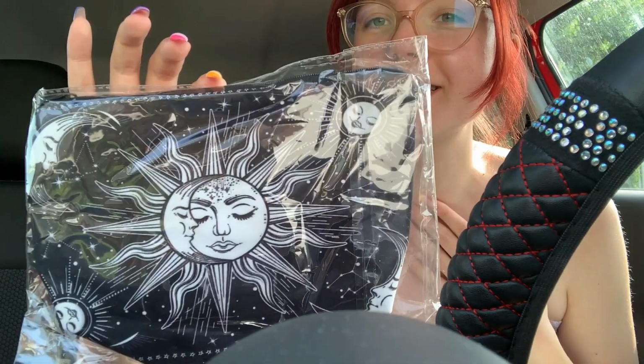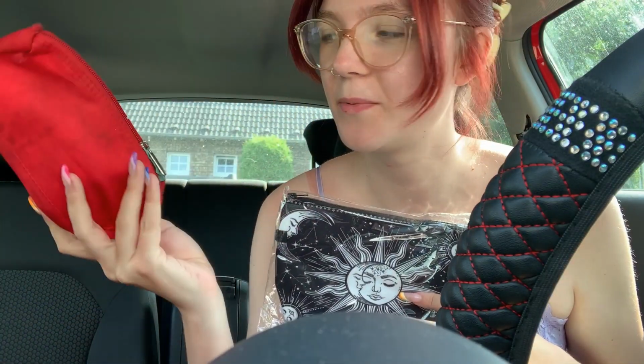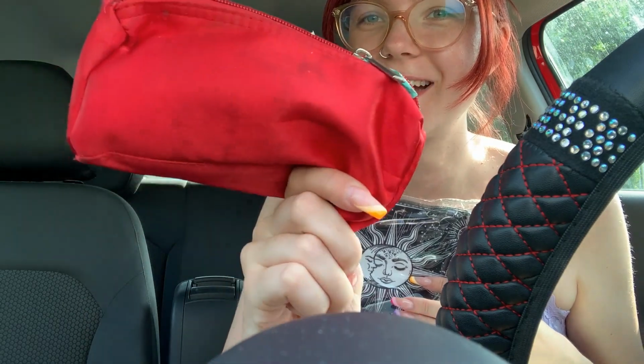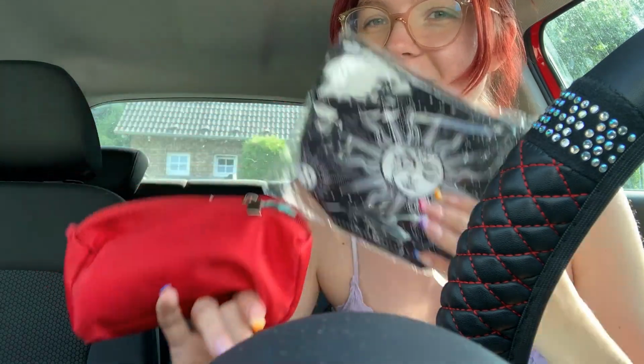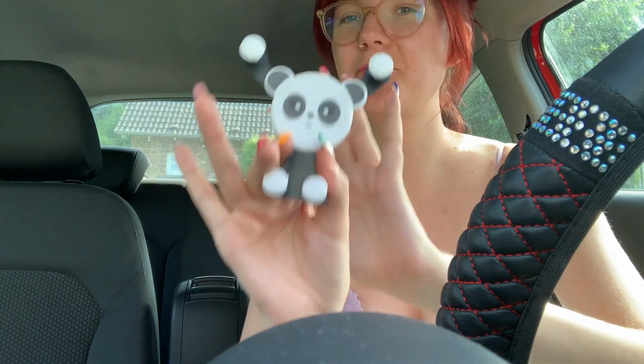So sweaty, but I cannot open the windows because my neighbors are literally right there. So first I ordered this pouch for some essential things. I already have one, but it is kind of dirty and disgusting, so I ordered this one. I ordered this really cute phone holder. I hope it fits in my air ventilation system, but it looks really cute.